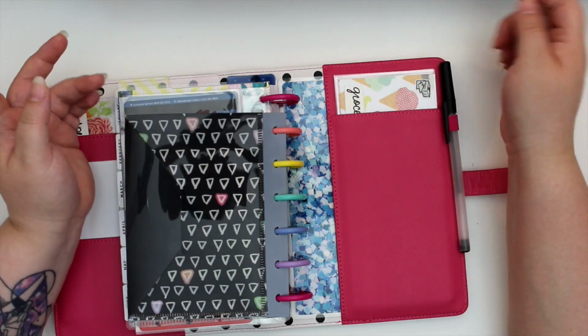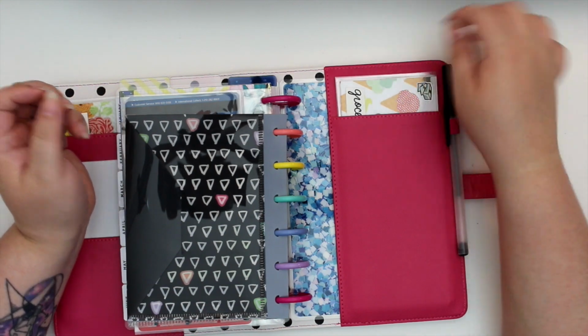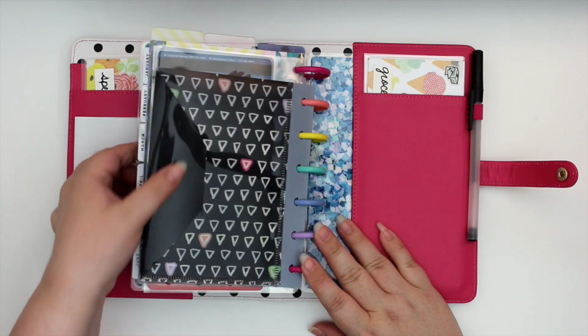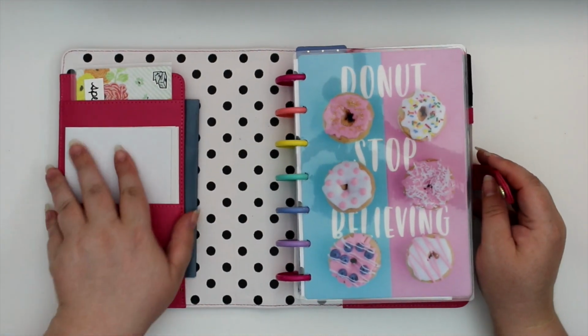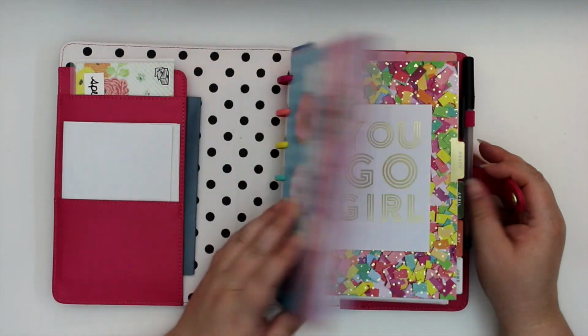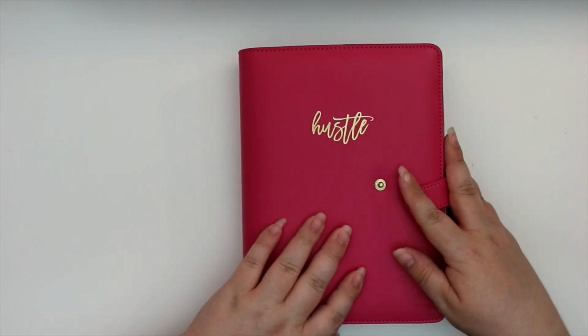They're empty right now, so if they have cash in them, I don't know how thick they're going to be. I might have to move them, maybe stuff them somewhere else. But this is my Happy Planner wallet. And like I said, it's stuffed right now. I could definitely pull out 6 months, and I might have to make it smaller.